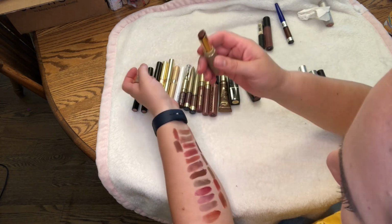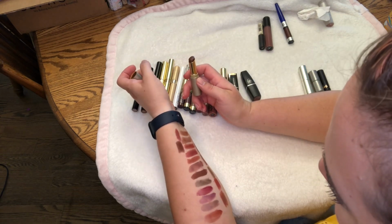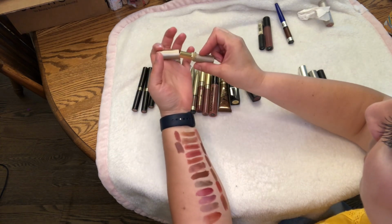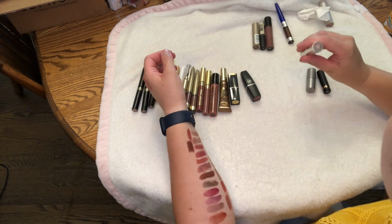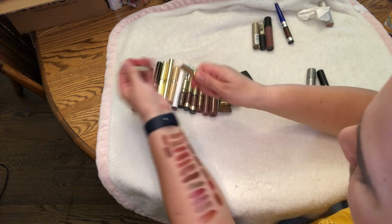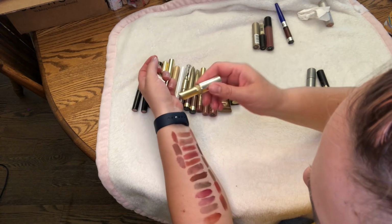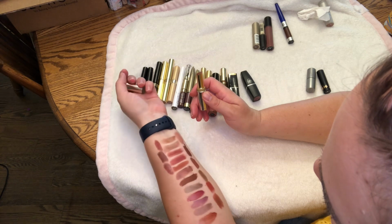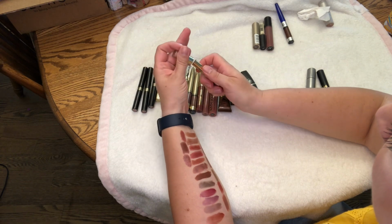Oh. Wow. Are you guys seeing that? That actually looks, oh, that's really close again. Really close. This is another L'Oreal. This is Sparkling Sandstone. Oh, that's pretty. Not a dupe, but pretty. These lipsticks are all melting. It's like 85 degrees in here.